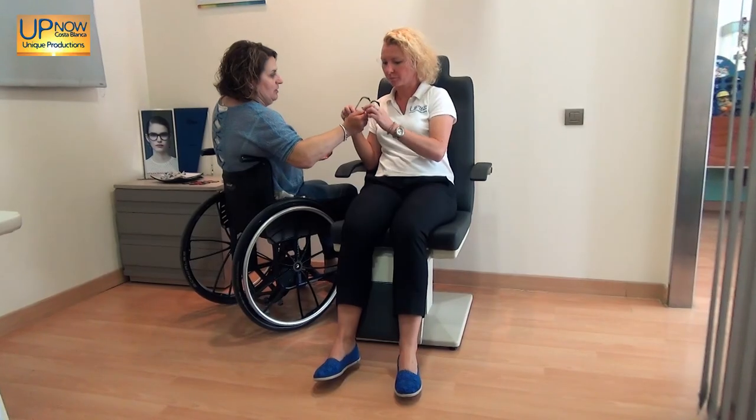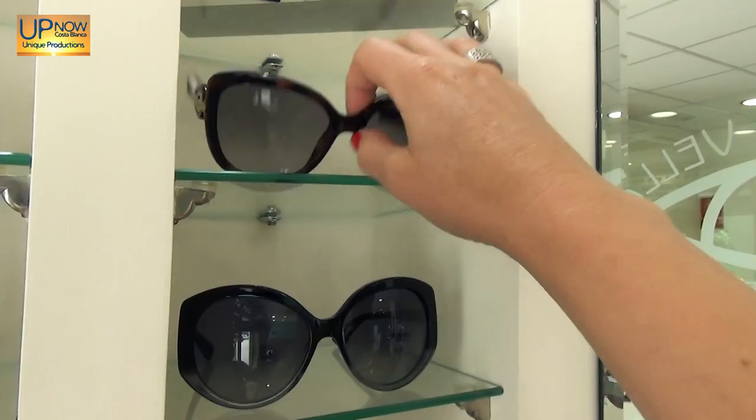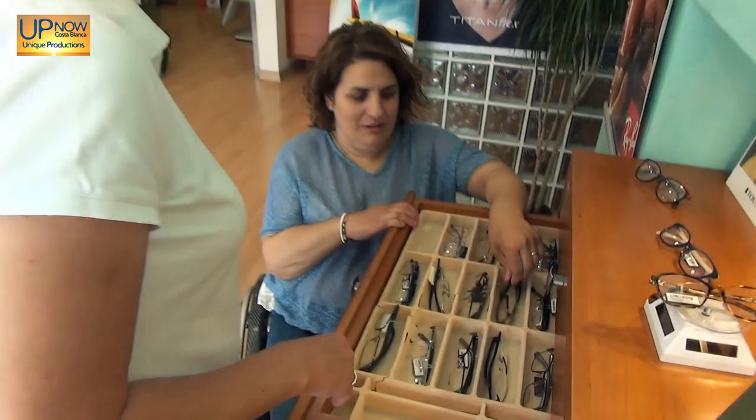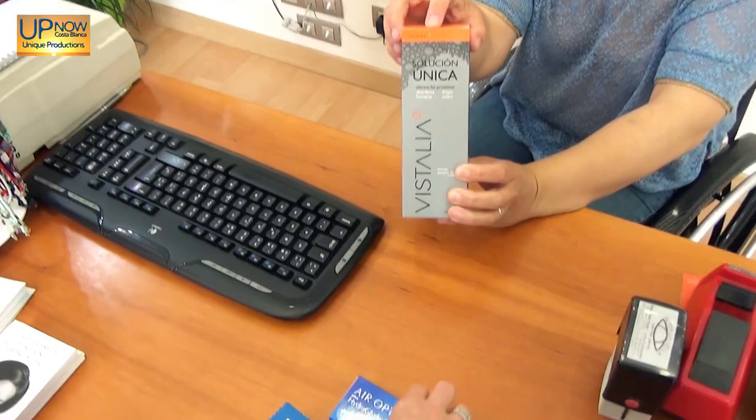Tell me about your shop. Okay, my shop is an optician. I opened it 13 years ago. Here I do eye tests and sell sunglasses, glasses with prescription, contact lenses, and liquid for the contact lenses, all that people need to see very well.